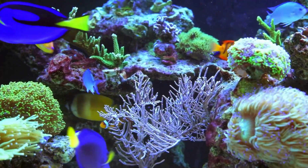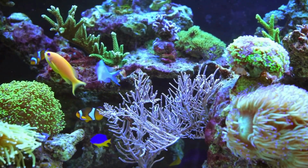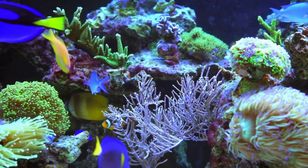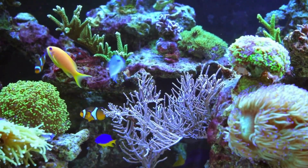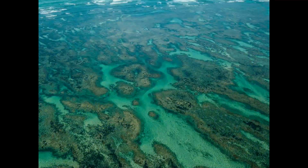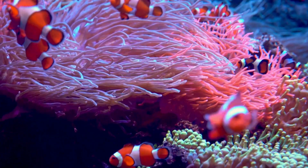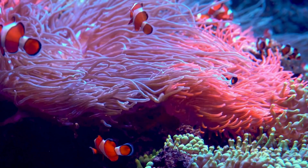2. Coral reefs are Earth's largest living structure. Coral reefs are not only beautiful natural wonders, but also the largest living structure on Earth. These underwater ecosystems are made up of colonies of tiny animals called coral polyps, which build calcium carbonate skeletons that accumulate over time and form the complex structures we know as coral reefs. Coral reefs are incredibly diverse and play a vital role in the ocean ecosystem, providing habitat and protection for many species, and acting as a natural barrier that helps to protect coastlines from storms and erosion.